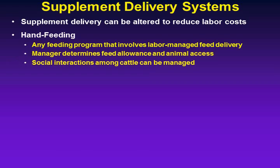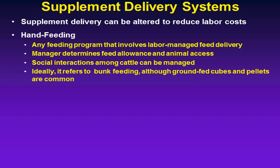And in that situation, the manager manages social interactions between cattle. What I mean by that is you control how much physical space you spread that feed out on. You determine whether or not every animal in the group has a chance to eat at one time or not. Ideally, it refers to bunk feeding, but feeding stuff on the ground is pretty common in this part of the world.